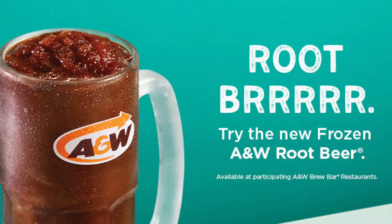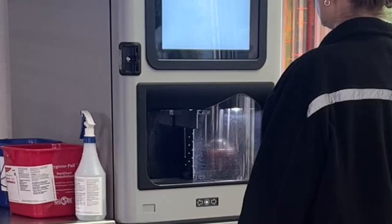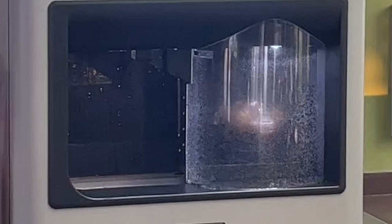We're back out and about in the car, and today we are going to try, actually, I know what it is, but Steve, what is it? I don't even know, what's it called? Eric, what are we trying? Frozen root beer. Just called frozen root beer? It's just frozen root beer. Oh, I thought maybe there's like a fancy name, frozen fuzzy wuzzy. It was made in a fancy machine called the A&W Brew Bar. We've all had A&W root beer, but we've never had it frozen. I love root beer. I am a big root beer fan. I like a good sarsaparilla.